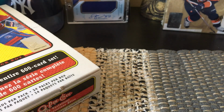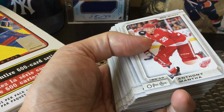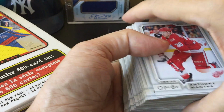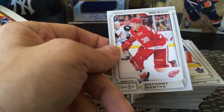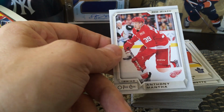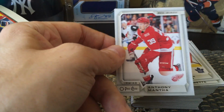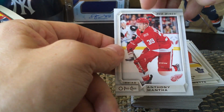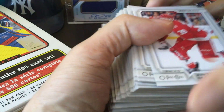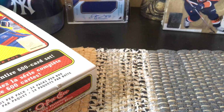So the base cards, as we all know, are very cardboardy. No surprise there. And these look very typical of the 1980s cards in terms of the way the border looks, although you could see that these will also look half decent in the platinum version when they come out. So that was probably part of why the design looks the way it does, as boring as it is. So I'll show you what I got.